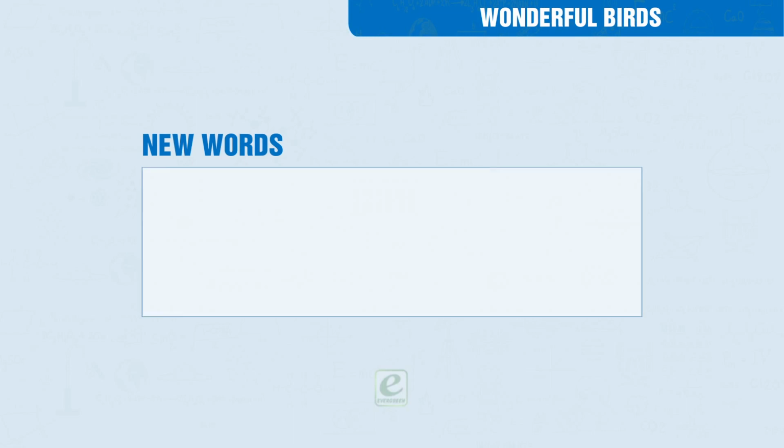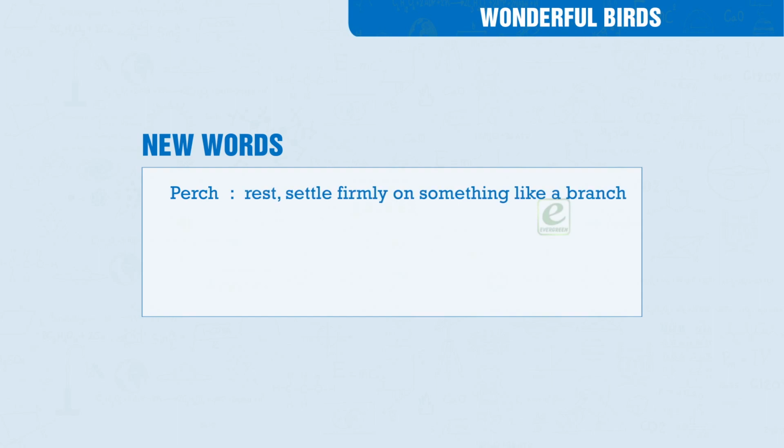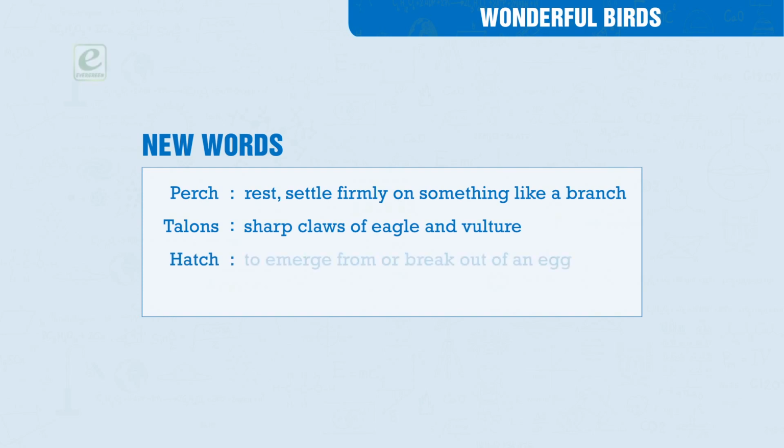New words: perch, rest, settle firmly on something like a branch. Talons, sharp claws of eagle and vulture. Hatch, to emerge from a breakout of an egg. Shallow, not deep.